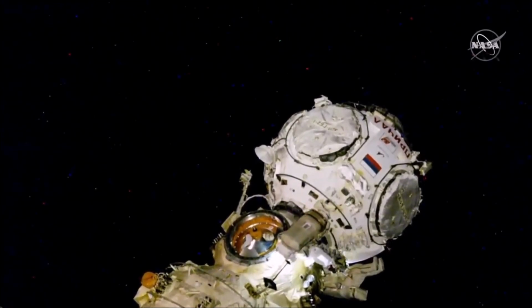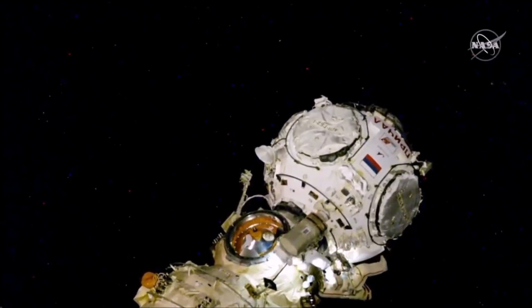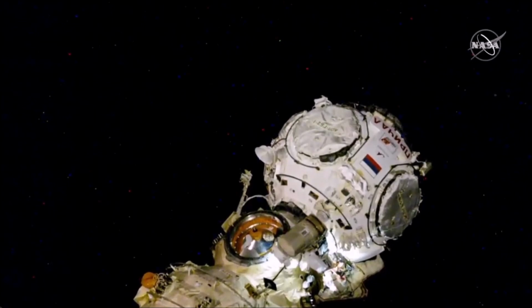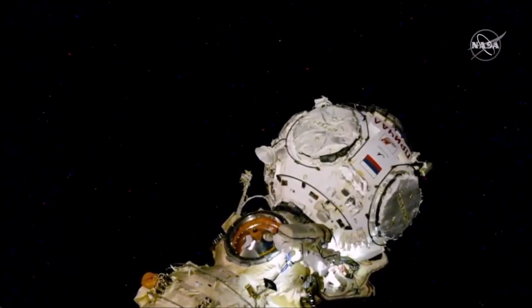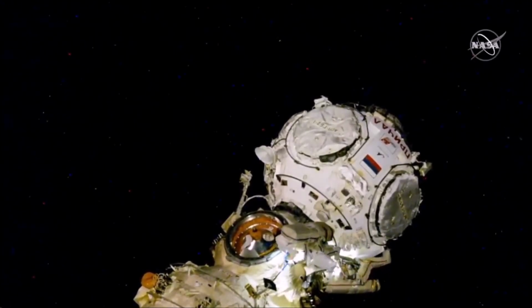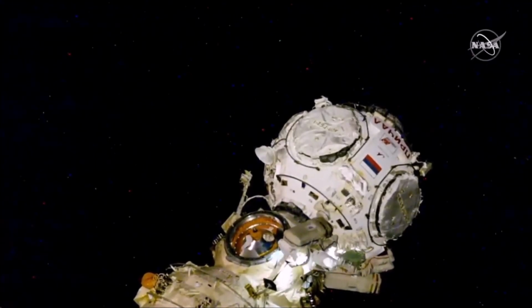Prishal is now fully available for docking support for future Russian visiting vehicles, the first of which is expected to occur in March with the arrival of the Soyuz MS-21 spacecraft with three cosmonauts on board who will become members of the Expedition 67 crew.